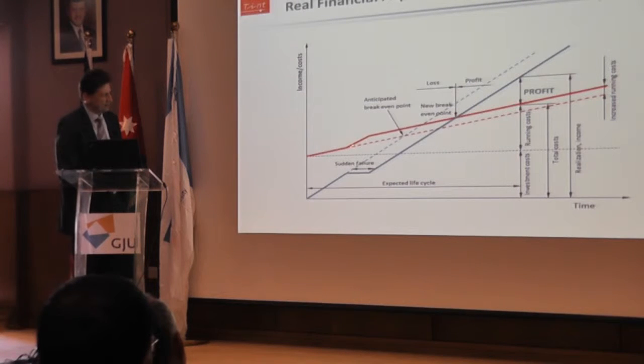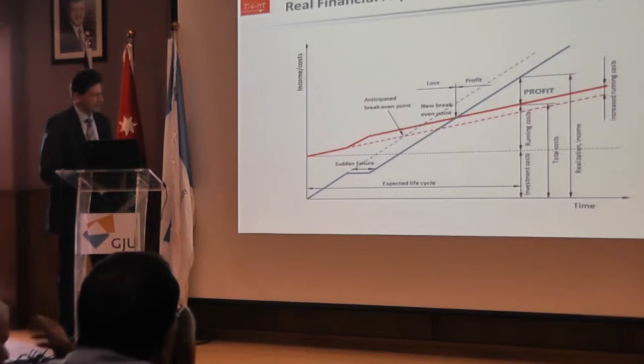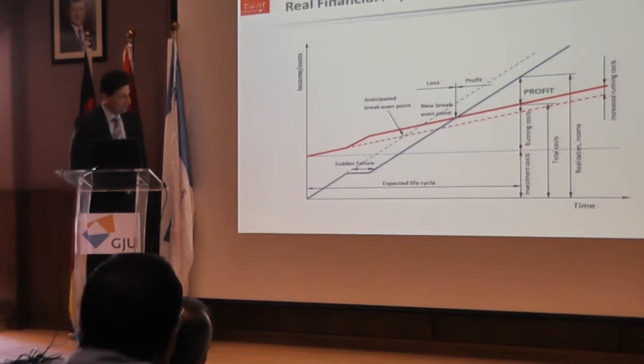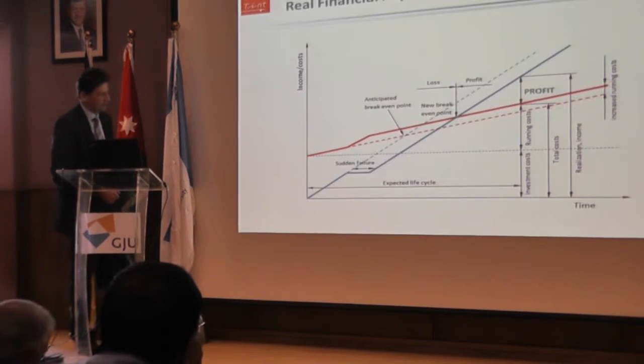But what's here: sudden failure. So there's no money income. The costs rise because maybe some overtime work is necessary to buy components and so on. And what happens is that the previous break-even point is now moved to the right on the time scale. So the effect is lower profit than it could be. So these are repair costs, and this difference is costs because of downtime.